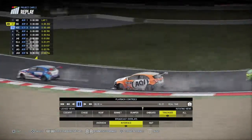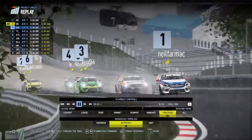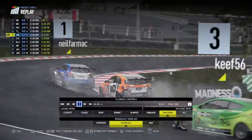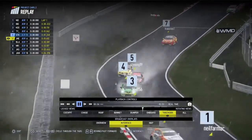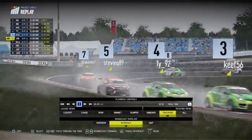And as they come through the first corner, Neil's still in the lead. TY's having to defend from Stevie, and Jay's up the inside of Stevie as well. There he is, trying to get up the inside. Everyone else cleanly through. The BMs have recovered in the background. Jay Houston's on the grass a bit. Bidzster's on the grass as well.